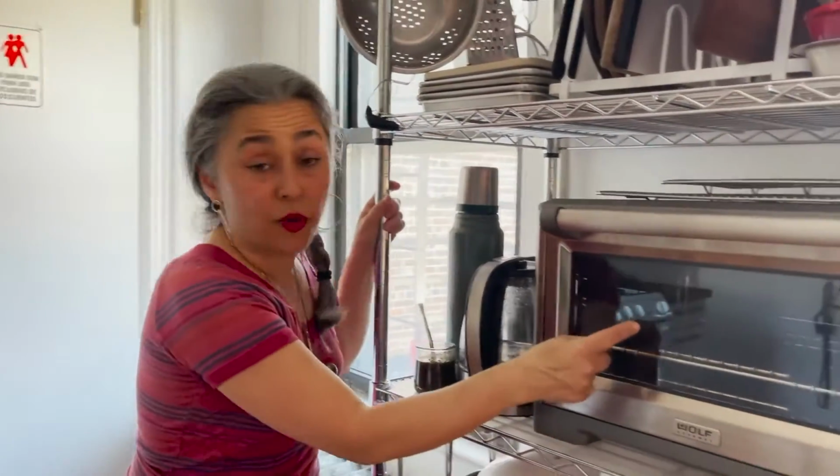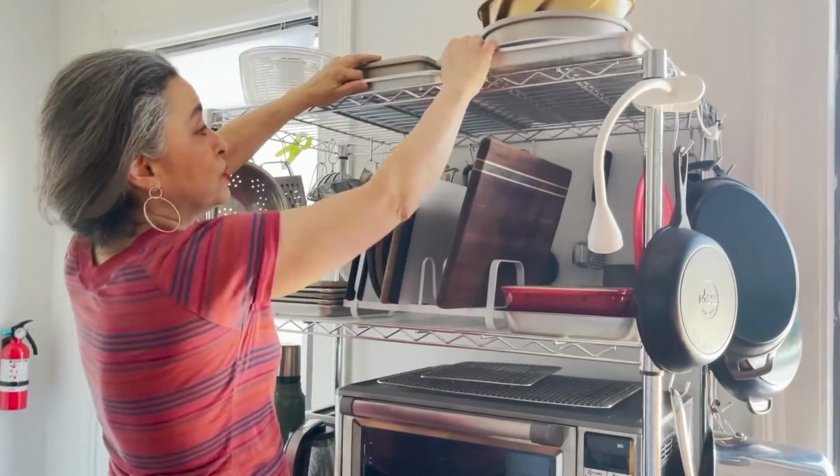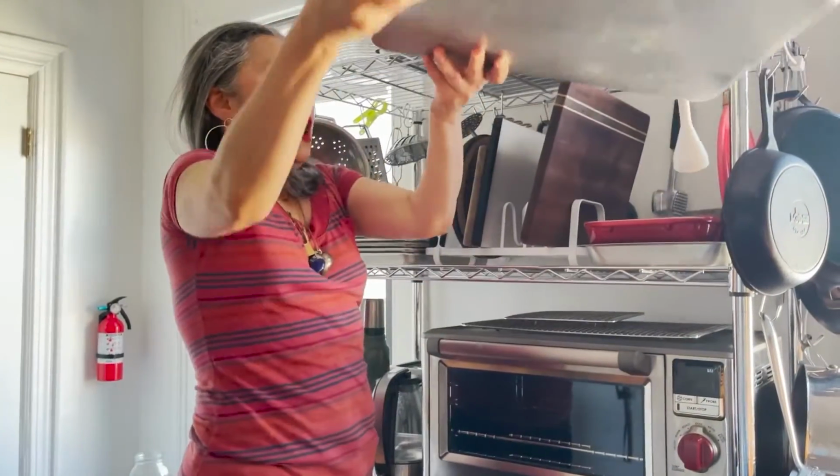So anyway, this oven is smaller, so these sheet trays don't fit in here. But I use them to hold things together. So when I bring this down, I bring just the whole sheet pan, and that's it. Oh, there you go.